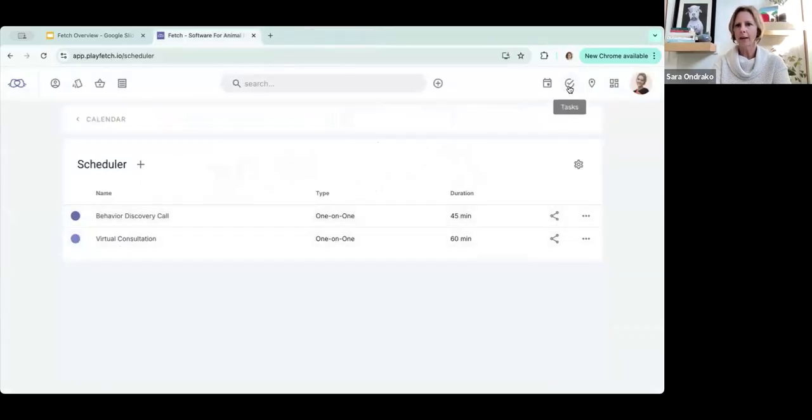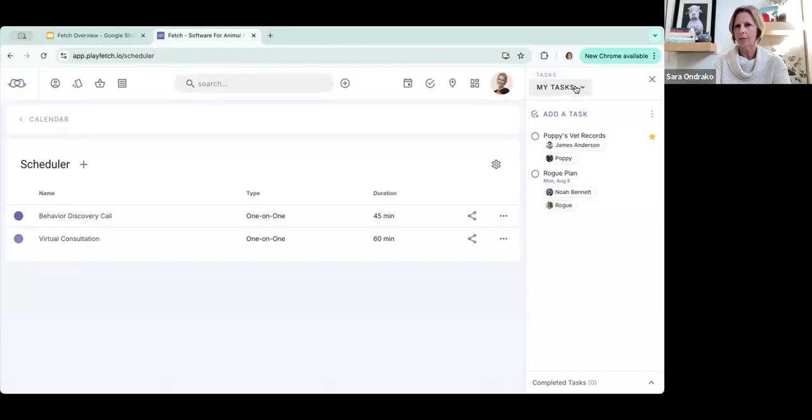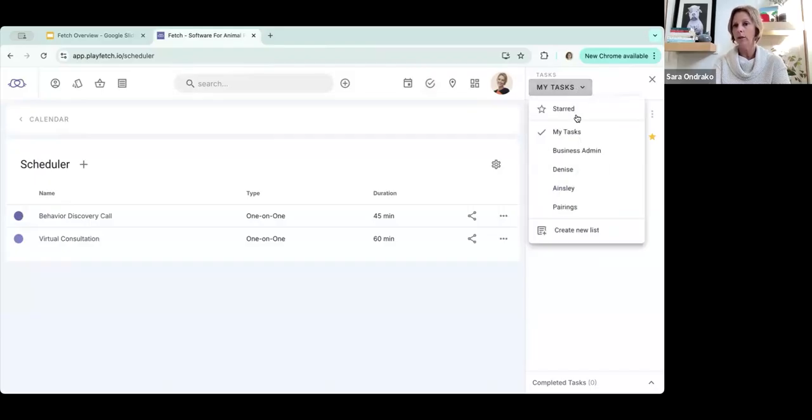All right, moving on from the calendar, this is the task list. I really love this because you can set multiple task lists as well. So business administration, whether it's payroll or it's taxes or whatever you need to do.